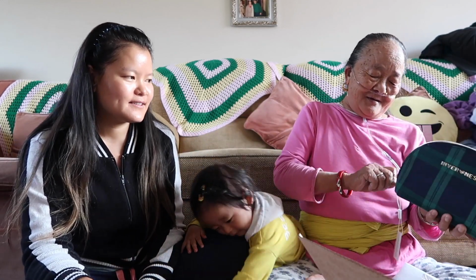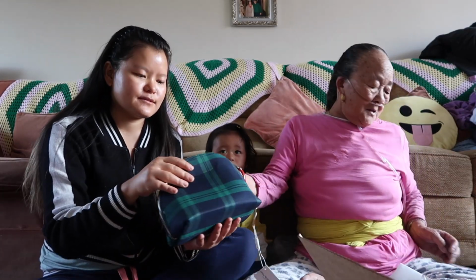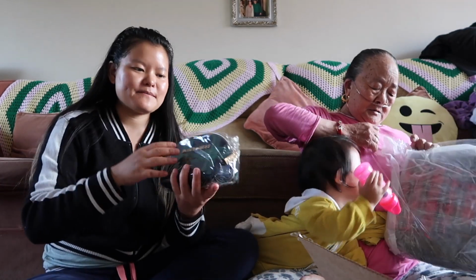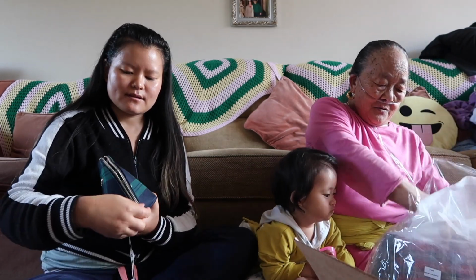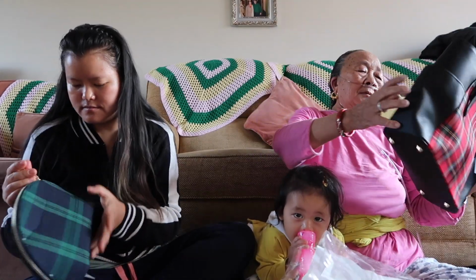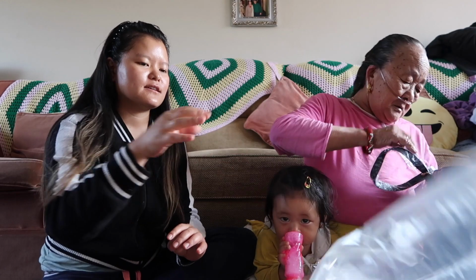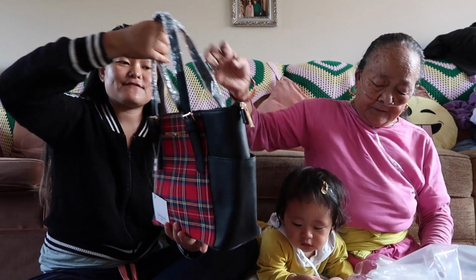Oh, this is a makeup bag. Okay, so this is a makeup bag. You can put your makeup over here. And then, oh, another bag. Extra bag. Makeup bag. Okay, let's start the last one. Okay, so last but not the least, over here, there you have it.